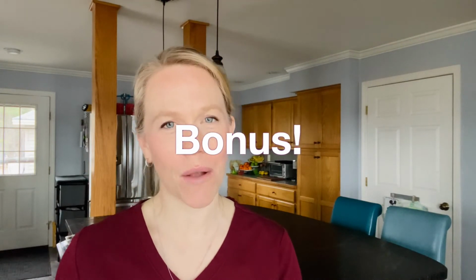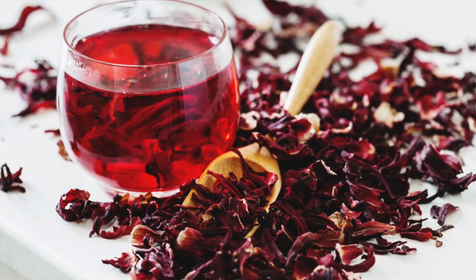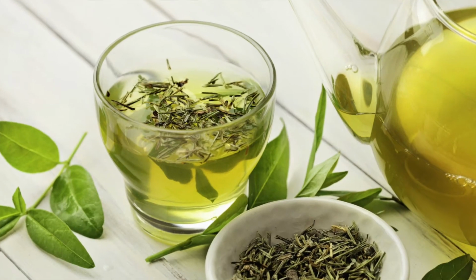I would also be remiss if I didn't talk about drinks that I want you to consume if you have high blood pressure. Hibiscus tea is one, green tea is the other. So if you can't find hibiscus tea, look for green tea. Having this in the morning, look for a caffeinated green tea. If you're trying to add a little bit of weight loss into your health goals, caffeinated green tea seems to be the best drink that we have to promote weight loss.